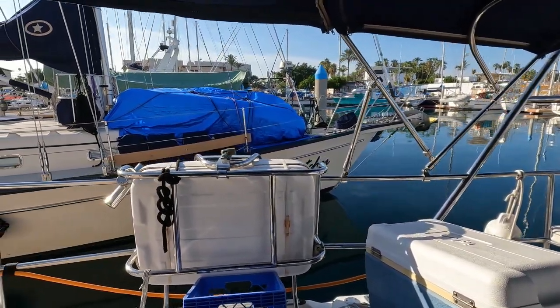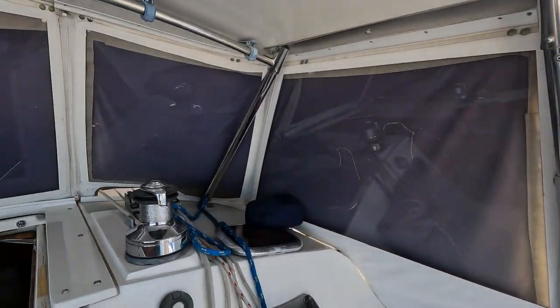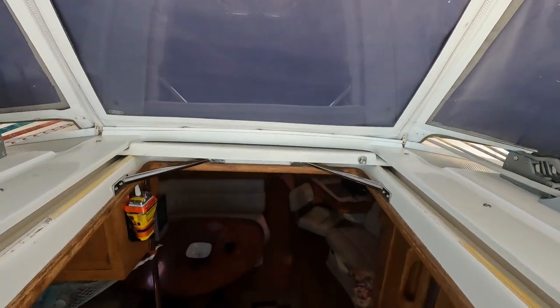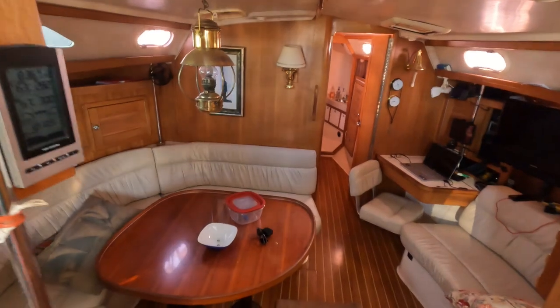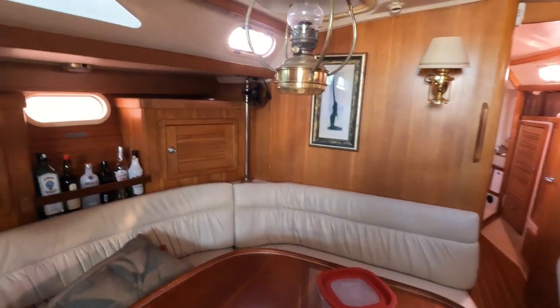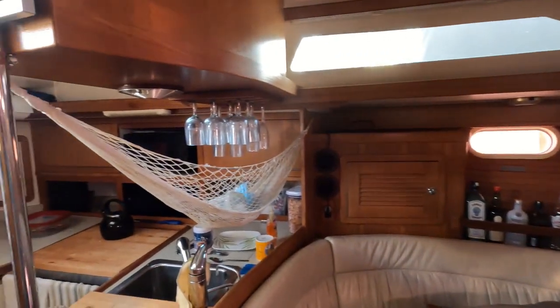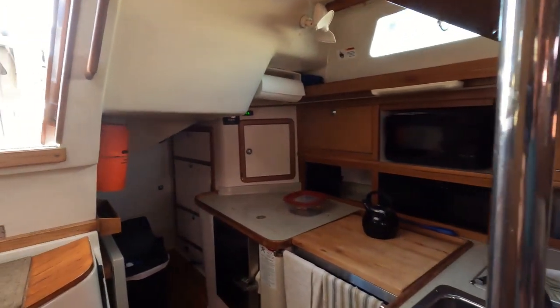Life raft, which I never have to use. And let's go down below. As you can see, pretty spacious. It's only a 2-berth, which is quite good for me because it means there's a lot of extra storage area.